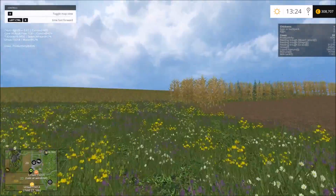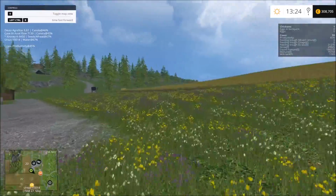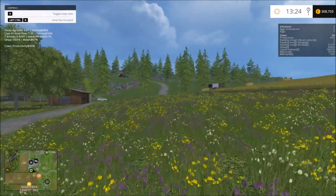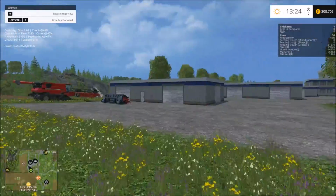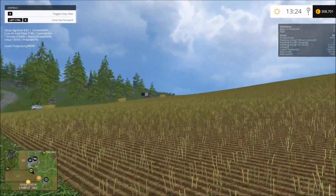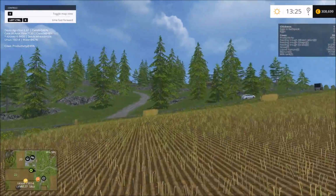I screwed this up like this last recording, but we'll continue here and I will tell you guys what I've done. These two fields I have harvested. This was canola on this and we have a big demand for it. So I've sold all we had.